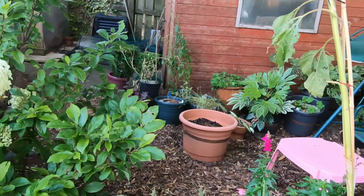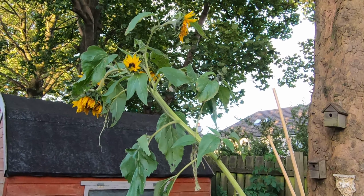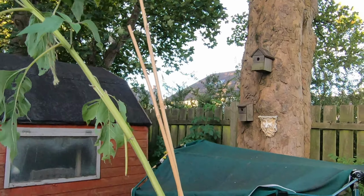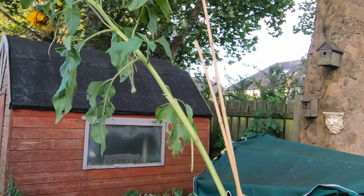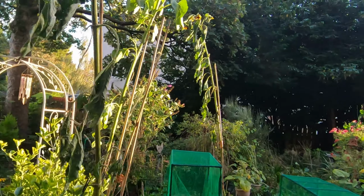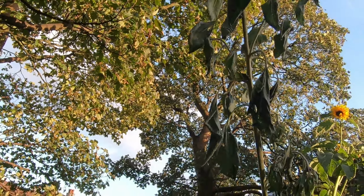My sunflowers, or the tall ones, are all in a bit of a sorry state now. On Saturday we had 40-mile-an-hour gusts of wind and really, really windy weather all day. It was awful. So yeah, the sunflowers have sort of given up the ghost. I don't blame them. They've tried and tried to survive, and we've got some nice flower heads, but some have gone over and some have just given up the ghost.